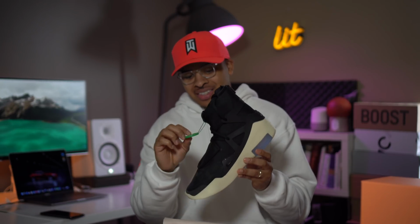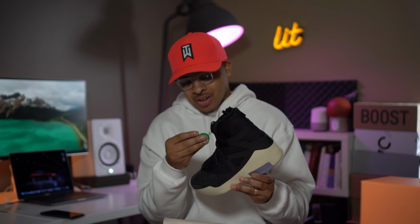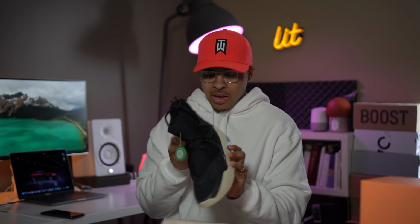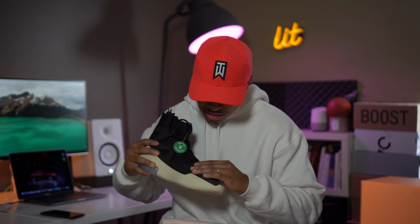Wow. Got my official StockX tag right here. Officially verified. Please inspect item. All claims null and void if the tag is removed. So we'll go ahead and keep checking that out. And wow, this is beautiful. It's beautiful.